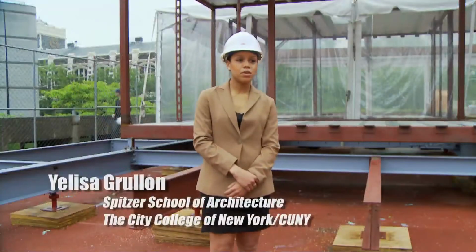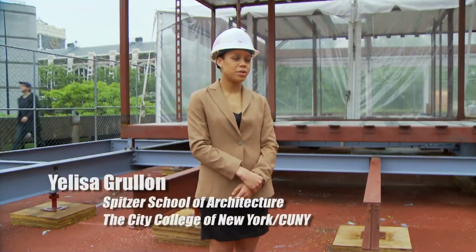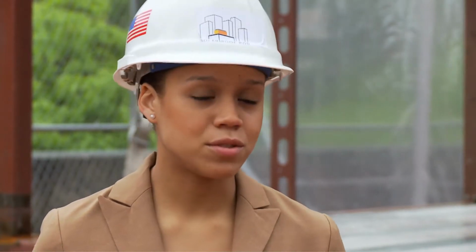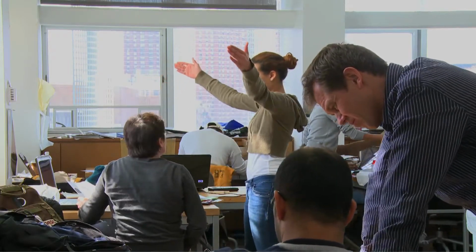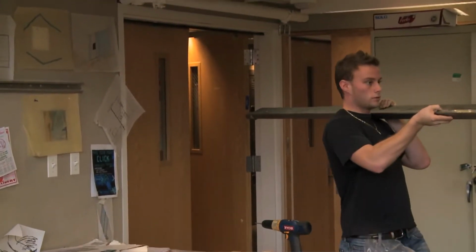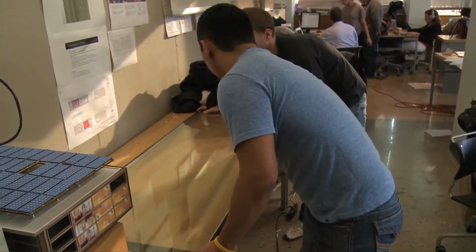I became interested in the Solar Decathlon because it's a hands-on experience. We don't do that in the design studio. We design, but we never get to really build it, you know? So that was the first thing: I'm actually going to get to build a house.